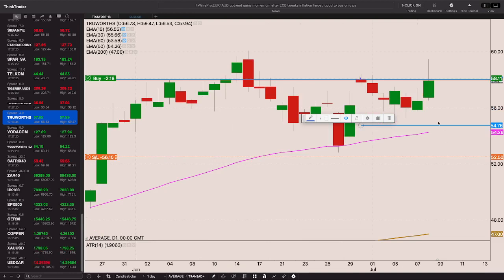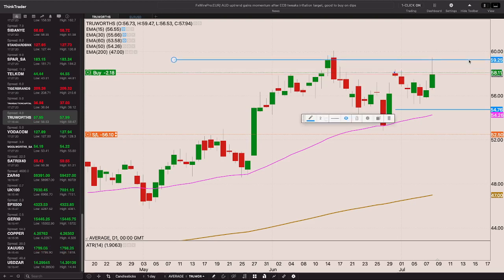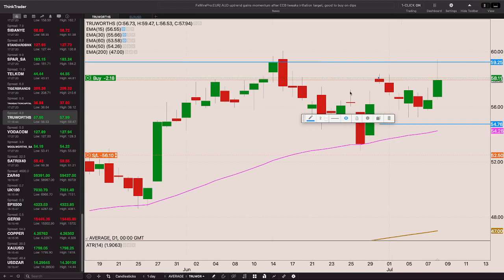Truworths moved and came quite close to that re-entry level. Perhaps that's more valid now. If we can get a close above 59.25, which we did trade above, making that high there, if we can get a close above that 59 rand level, I'll add to my position with a stop loss there at 54 rand 76 cents.